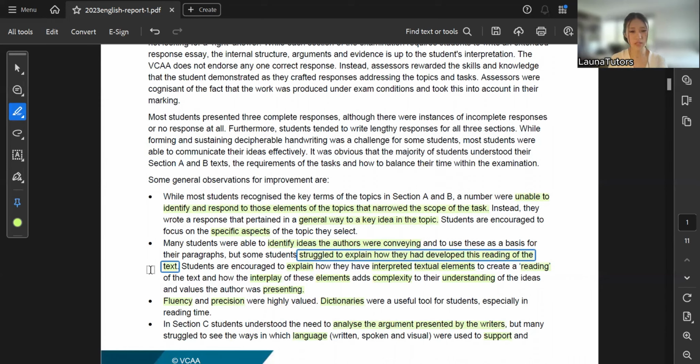And how you've developed that interpretation specifically. Another thing is students are encouraged to explain how they have interpreted textual elements to create a reading of the text, and how the interplay of the elements adds to the complexity of their understanding and the values the author was presenting. That's a lot of words, but textual elements is basically context, setting, themes, symbols, motifs, characters, like literary devices. There are so many different little things that you can reference to justify it, right? It's not, ooh, textual elements.